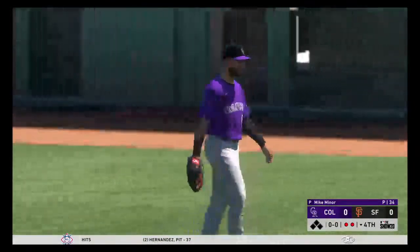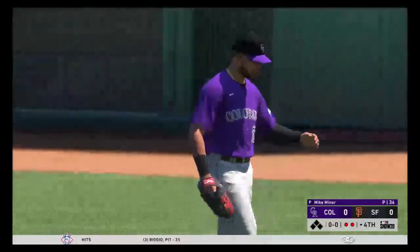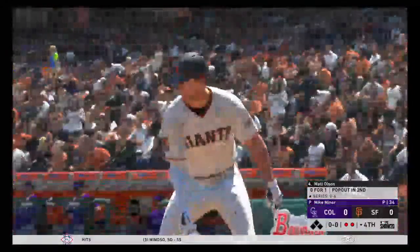Now batting, first baseman, Matt Olson. That'll bring up the power hitter, Matt Olson.